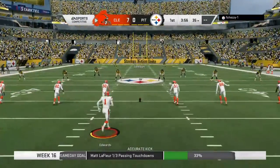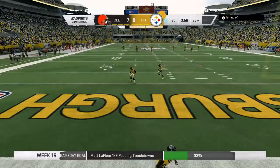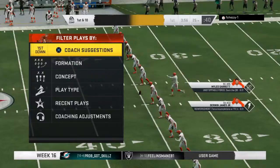Now after the touchdown, it's Lachlan Edwards to kick it away. And that'll carry over the back line of the end zone for a touchback.